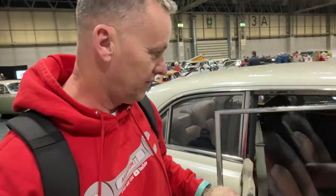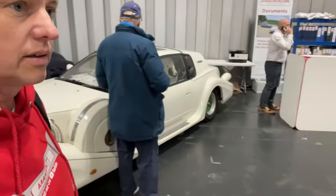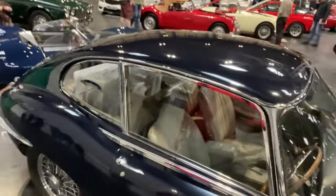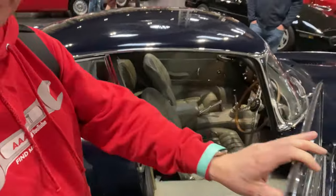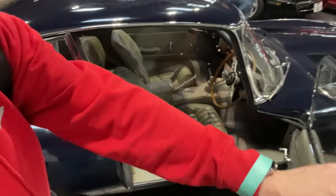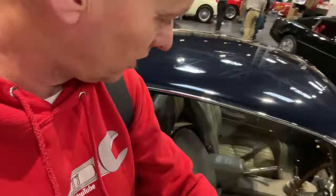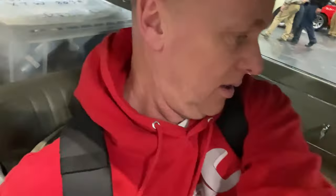That's a bit unfair, isn't it? It's got a place, I'm going to want it. E-Type Jag. This one. Tiny, tiny little seats though. Look at the size of them. You're going to struggle under that door, it keeps closing as well. We've got to try and get in here. Oh, we are in. Beauty.